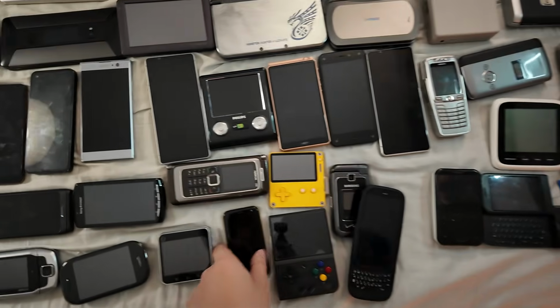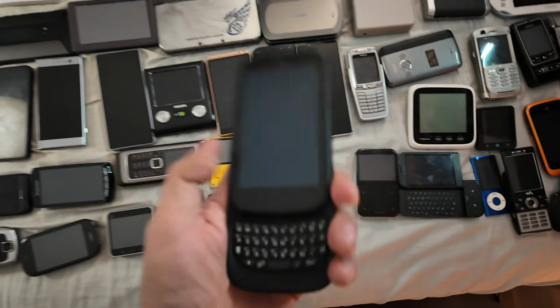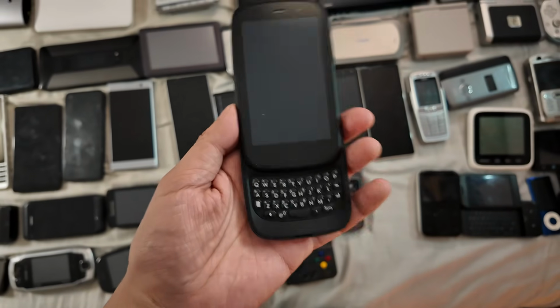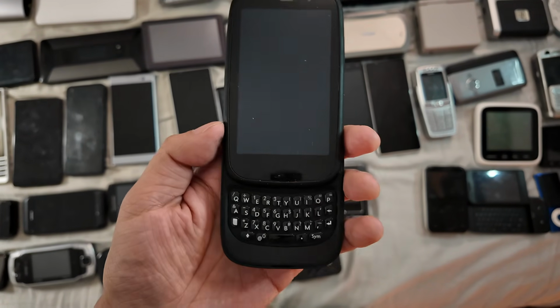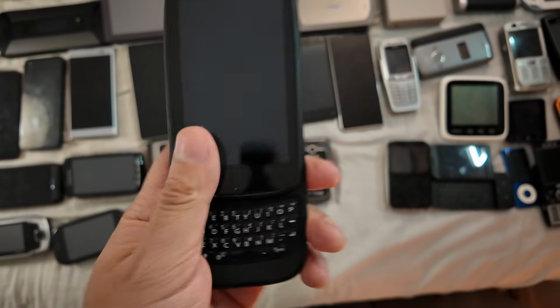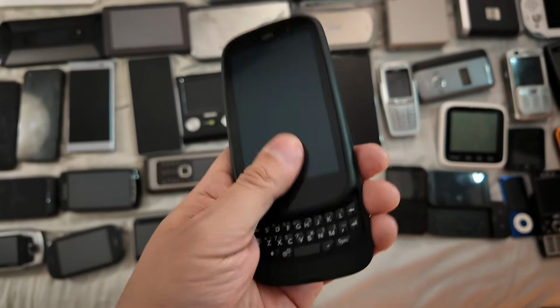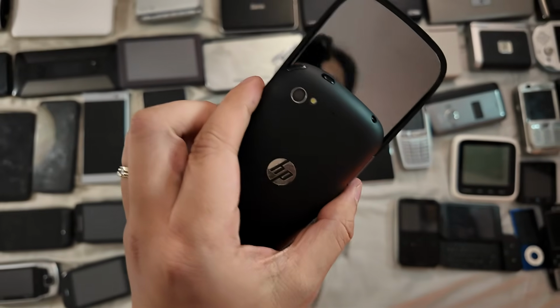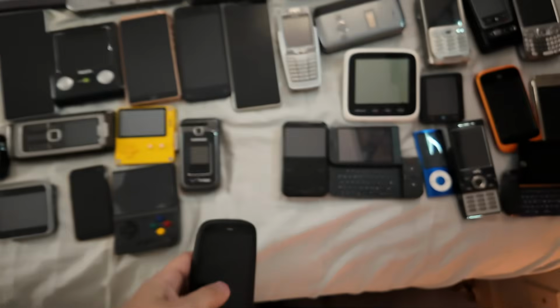I know there's this Palm phone, but this is not really a Palm phone. I consider this to be technically the last Palm phone. It runs WebOS, which is a pretty influential operating system that you'll see influence Android and iOS a lot. It's an okay QWERTY keyboard, not quite as good as BlackBerry, but anyways, this is the last Palm Pre device. Also the only device I have that runs WebOS, so that's why I have it.